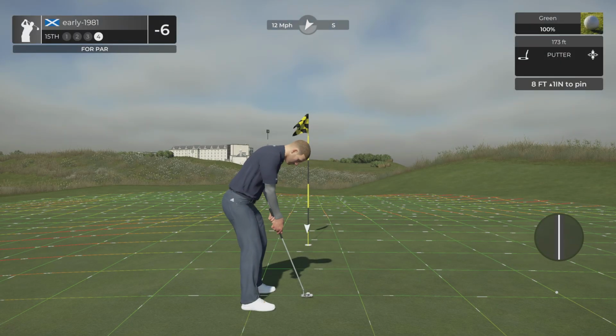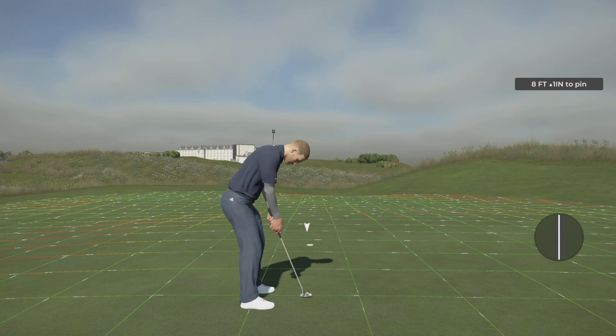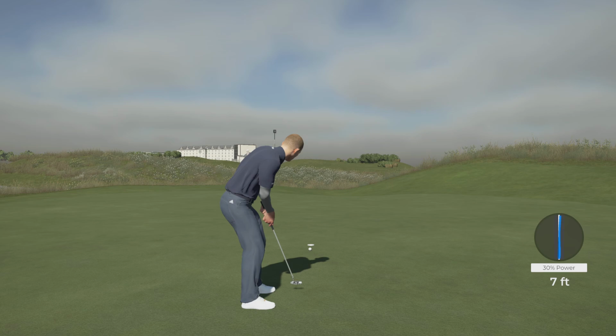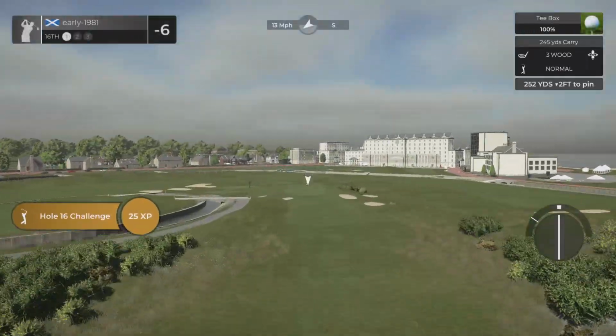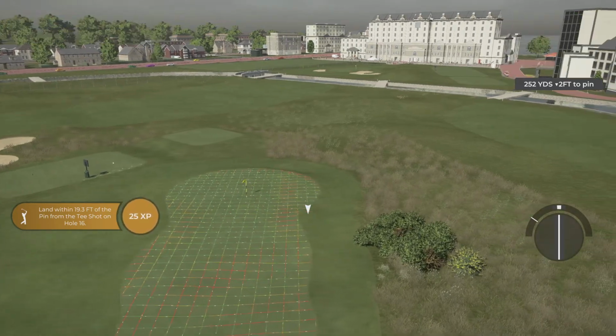Checked up a little bit quicker than I had hoped. It's another makeable putt from 8 feet out. Very little movement. Didn't move at all. Good read, good putt. Scrambled well there to walk away with a par. I am still 6 under par despite swinging very, very well here on master swing difficulty.